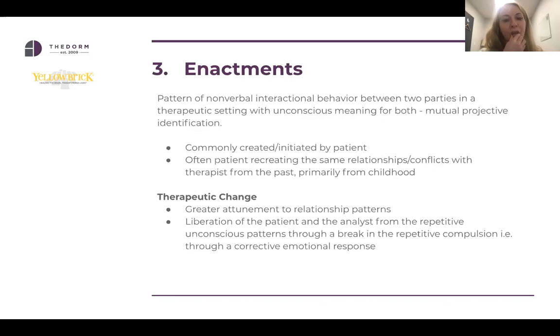And I think that it can be very easy to fall into this repetition compulsion where we're really engaging in the enactment and allowing it to continue, versus being able to step back and say, okay, let's see what's really happening here. Let's talk about this. And when you're able to work through it, like Dr. Viner said, that's where there's the potential. It is through the repair that there is the potential for such growth and a corrective emotional experience.